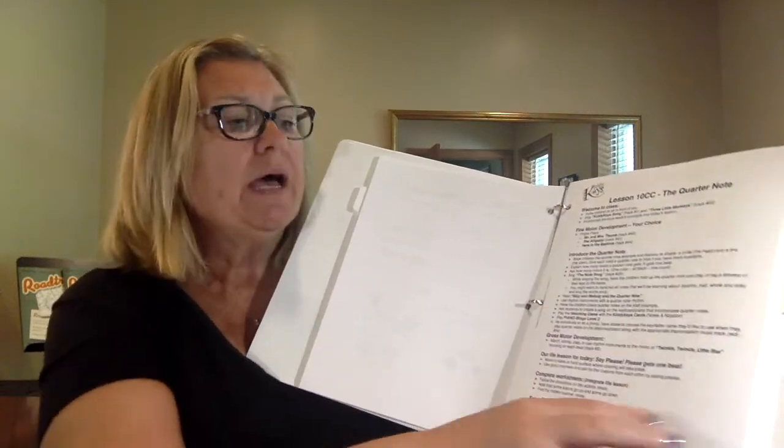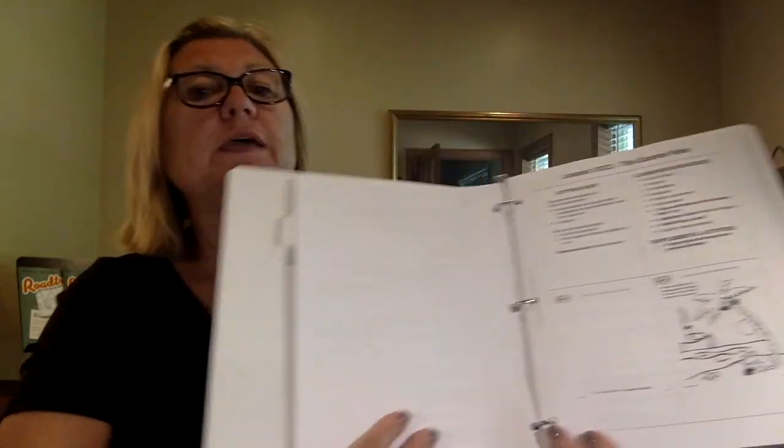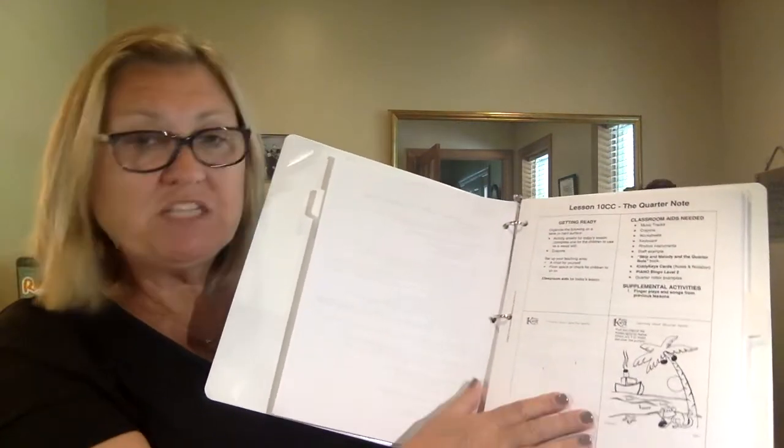They are all about note values. Or you can use the tools that you have in your studio. But these lesson plans are a great resource because it gives you all the information and includes those songs and includes worksheets. And on the back side of every lesson plan, there are always 4 squares: what to do to get ready, classroom aids, what you would need to have available to teach it, and then the activity sheets that go with it.